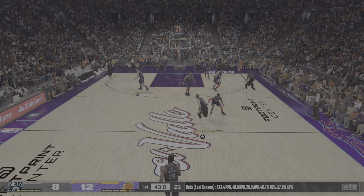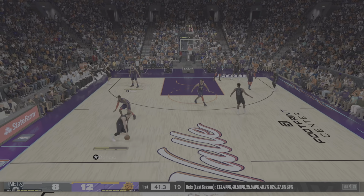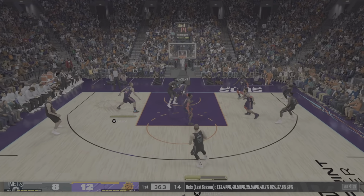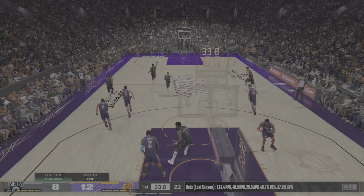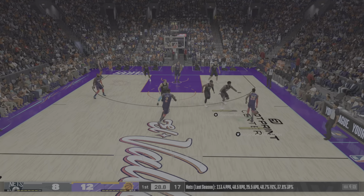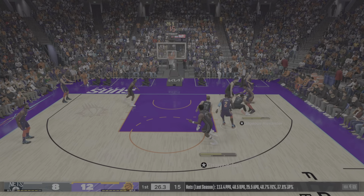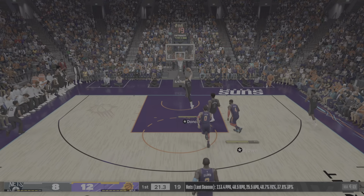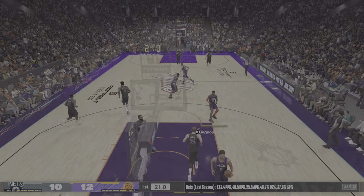There's 45 seconds left to play in the first quarter. Doncic. Wilkins for three. It's rebounded by Olajuwon. Okay. Phoenix has gone 2 for 3 from outside the arc. And stolen by Anthony. The finish. And Doncic with the jam.